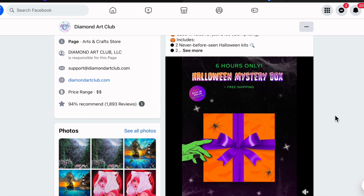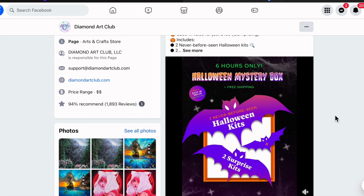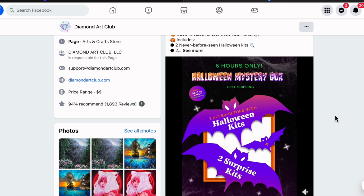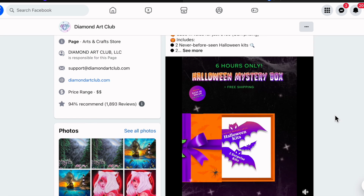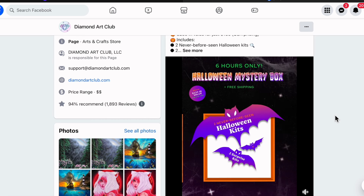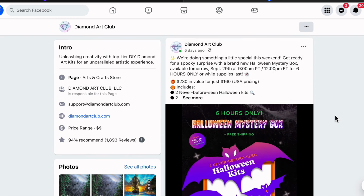For those that have no idea what that is, it's when Diamond Art Club puts together usually 4 to 5 diamond paintings in a box for one single price that's usually discounted compared to if you bought them all individually. And for this one, they had 2 never before seen Halloween kits, and they had a total of 5 new images. Those images, as of now, are only available through the mystery box. So if you didn't get them in the mystery box, then you would need to search destashing sites for them. And then they also included 2 surprise overstock kits. So those are all sold out.